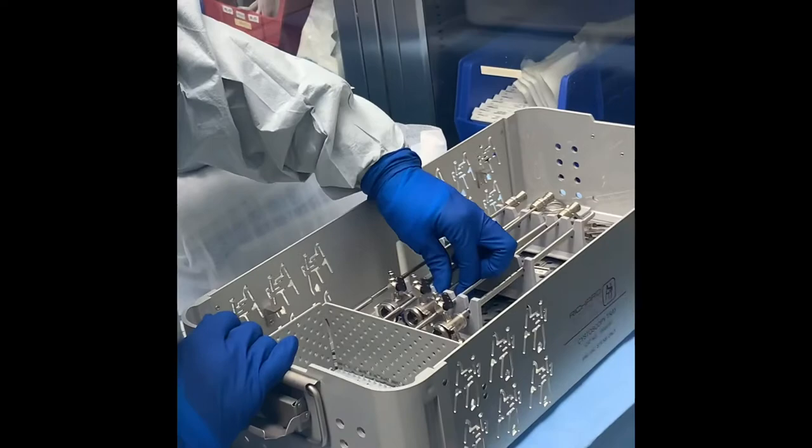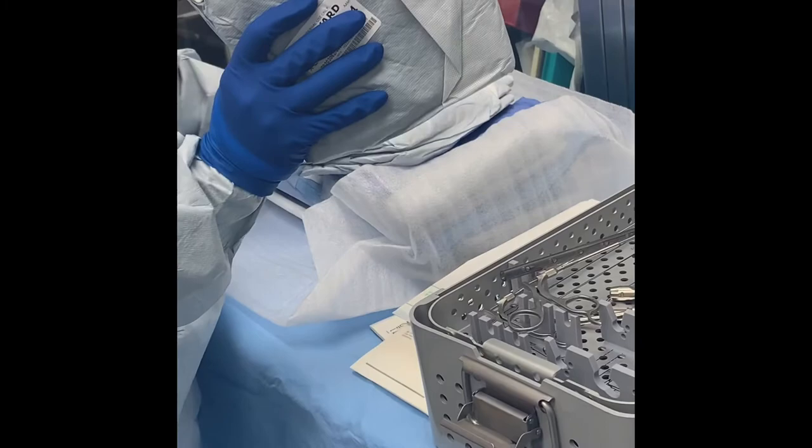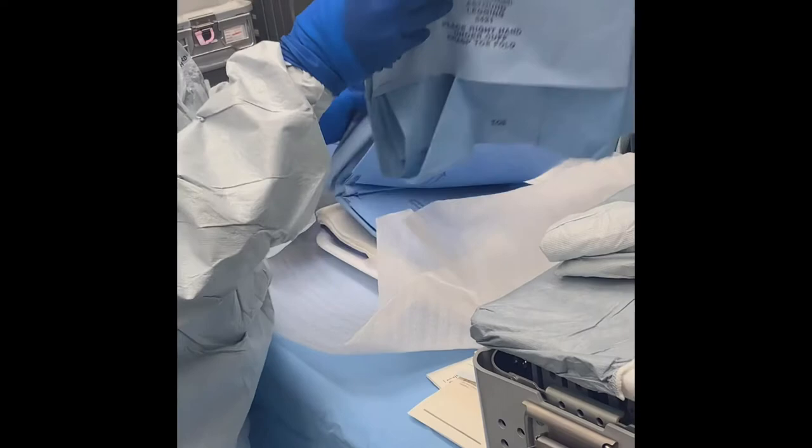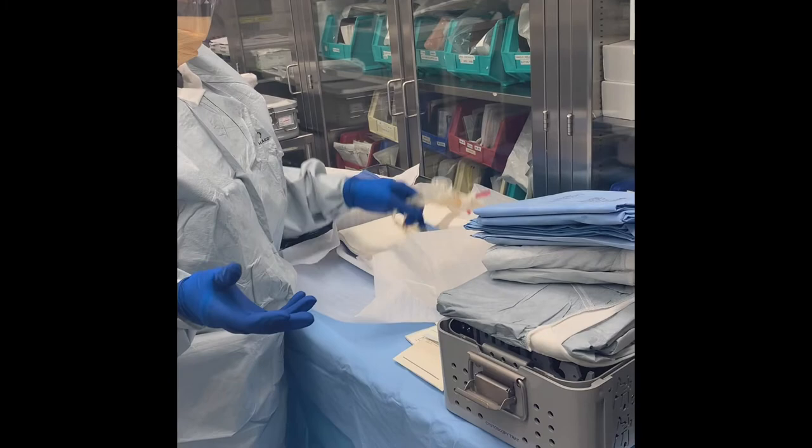We also use something called a sleeve. These are the gowns for the surgeons, and I will gown them as they come in. I'll use their gloves to glove them, along with drapes to go over the feet and over the bottom of the bed. That's about all we use for the cysto.